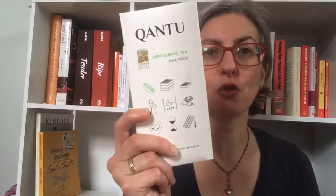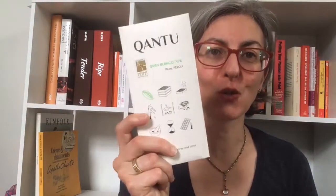All right, so let's start with, I think I'm going to start with the Cantu Grand Blanco. So Cantu, for those of you who don't know, actually I came prepared. Cantu is a small chocolate company based in Montreal. And for Claire, who is based in Montreal, it's actually nice that I review a chocolate that she can easily find. She doesn't have to cross borders to get it. So let me show you.